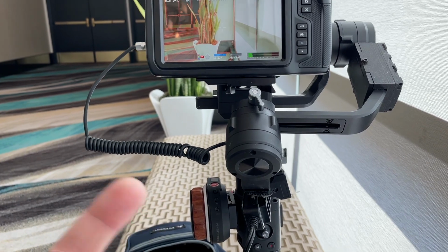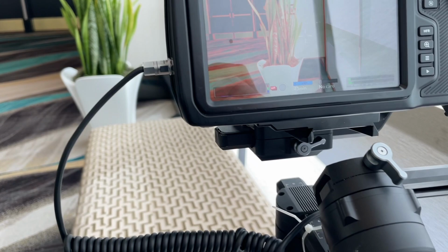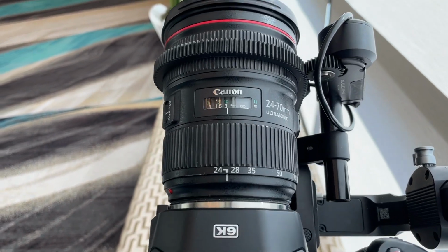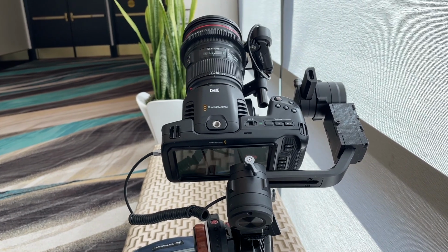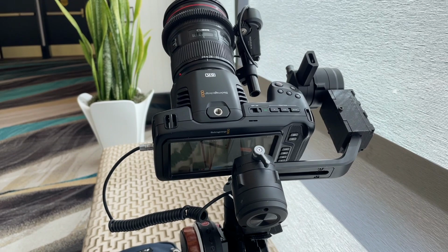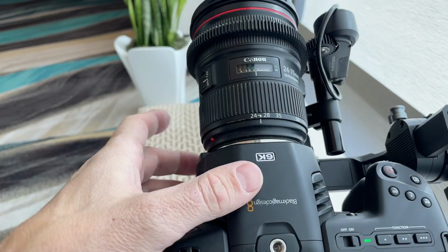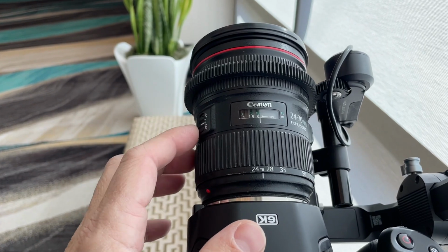This is my default gimbal setup for the last couple years. You'll notice a lot of my kit is not the latest and greatest. I tend to kind of get a piece of equipment dialed and it does the job, and I'm not in a big hurry to upgrade until there's some compelling need, a feature I desperately need, or my existing item gets damaged. So this is the Pocket 6K, Super 35 APS-C sensor size, 24-70, 2.8 Canon L zoom.